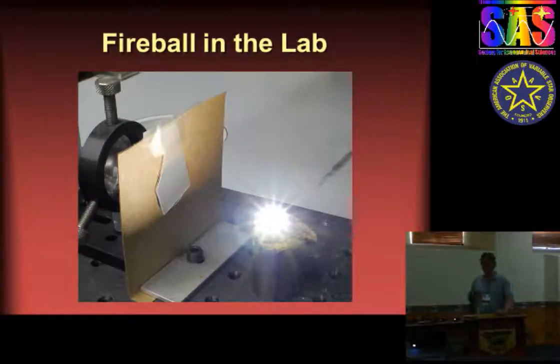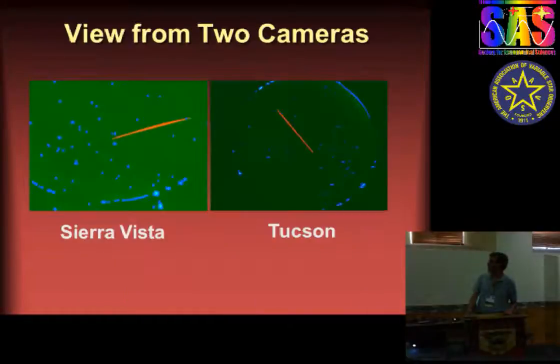So once we get the thing, we're actually capable of laser ablating it. This is my laser ablation station down in my lab in my basement. We can create a plasma fireball and see what it's doing, and then compare it to the spectra that we got up in the atmosphere.